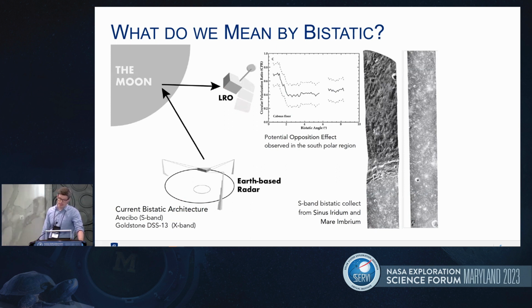This still allows us to collect these beautiful radar images, as you can see here on the right, but also varying the bistatic angle tells us even additional information about the subsurface, including opposition effects shown here in the middle, which could give us some information on the volatile content as well.